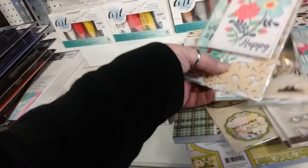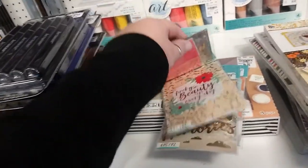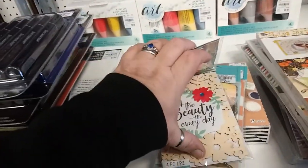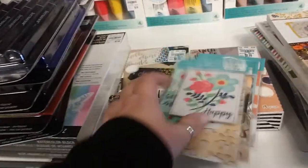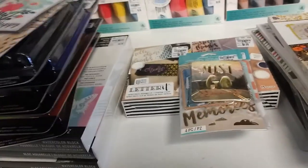Then I saw these. I thought these were kind of cool. These are from Jolie. These are $2.99 a set. They are journaling cards, and they have a couple of other things that go with them. Like there's a little tag and a pocket and some wood embellishments in here. Kind of cool. This one here, the floral one, is 2275743.